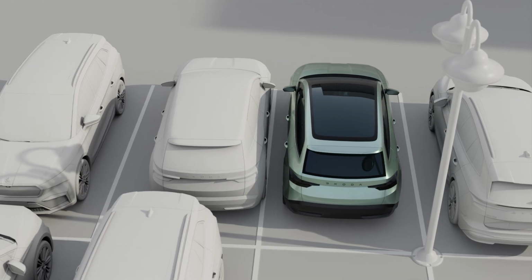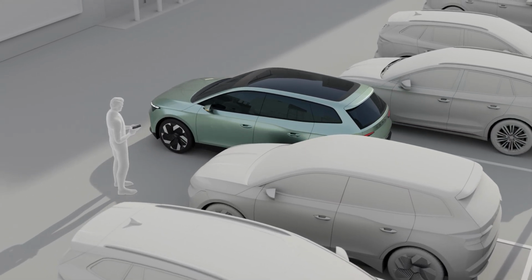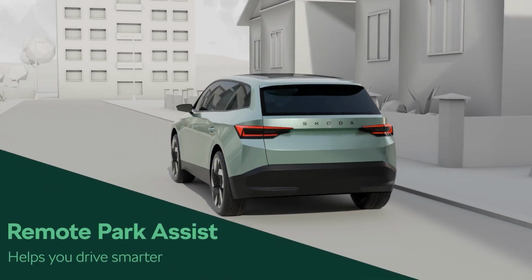Blocked in a parking spot? Use the Remote Park Assist to get your car out. Live smarter with Remote Park Assist.